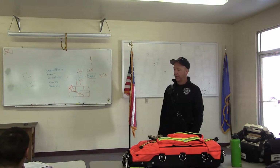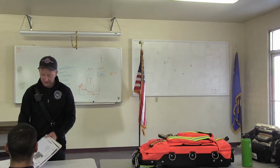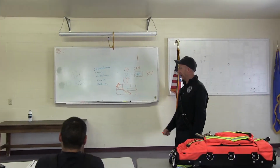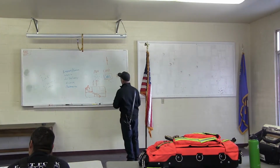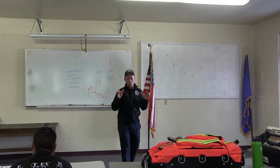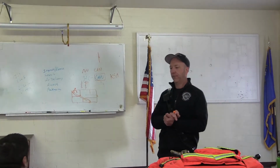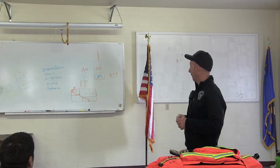And then your company level stuff. We can't cover everything that you can do out of this book, and this is a very basic, clean program. It's got all the basic drags, carries, moves. But if you don't touch it, you lose the skills. So today we're going to work on, when you get to the downed firefighter, the packaging of that firefighter, the assessment of the firefighter, the air management of that firefighter.